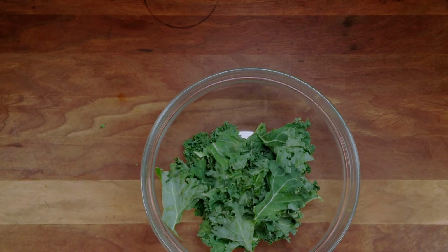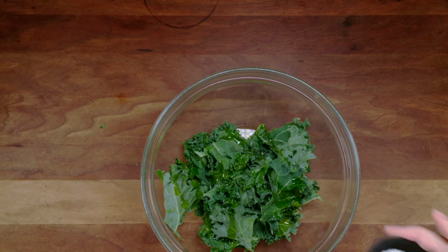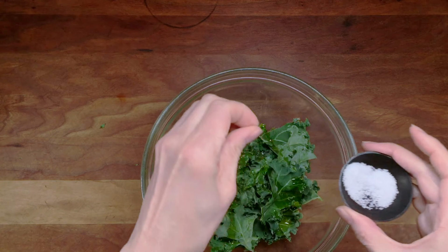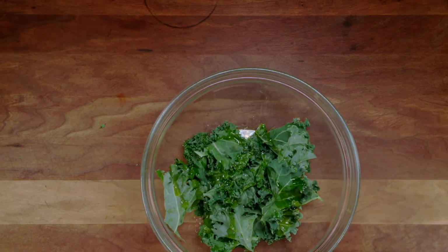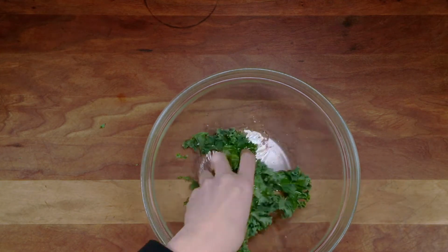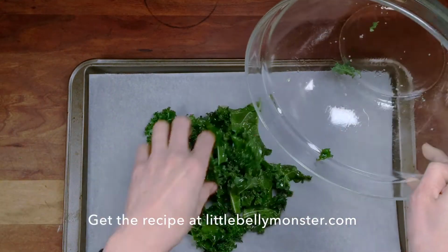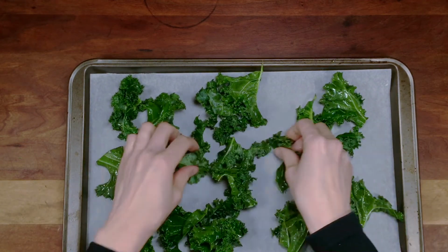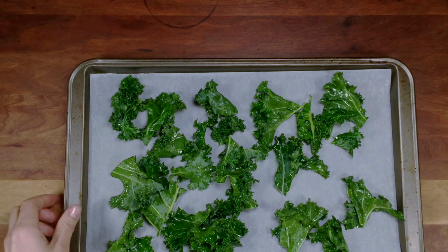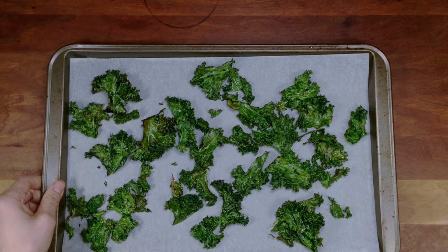All we need is a little olive oil and some kosher salt. We rub some into every little bite. Then we bake them in the oven until they're nice and crispy.